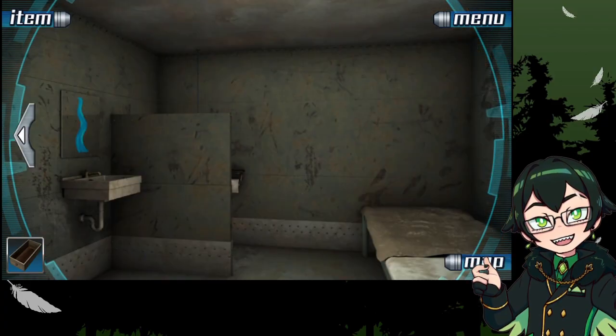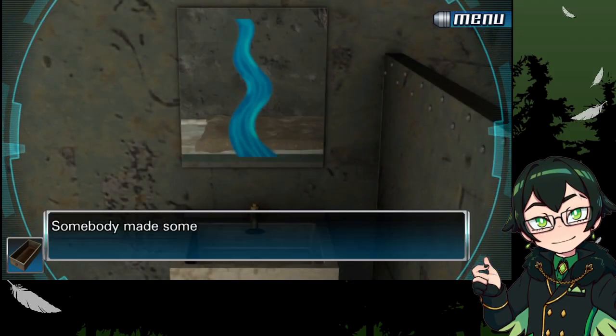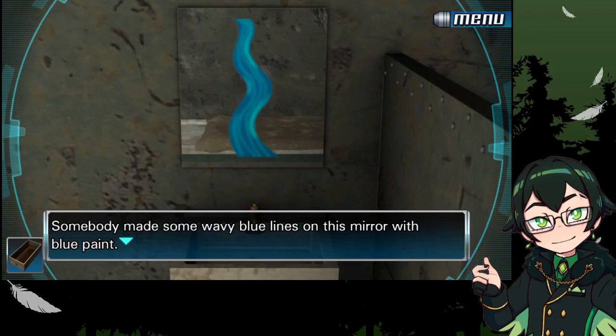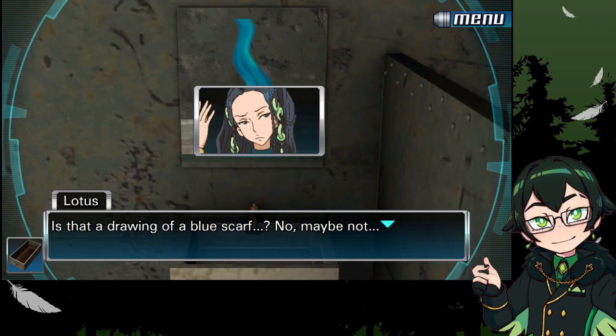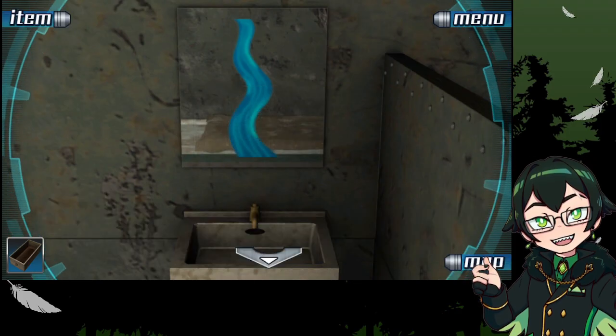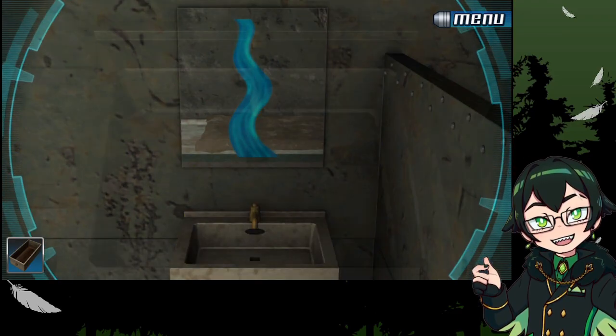Let's go to the next one. I think Lotus is in here. Huh. Somebody made some wavy blue lines on this mirror with blue paint. Is that a drawing of a blue scarf? No, maybe not. Probably sure it's a stream. The other one was like a whirlpool, and this one's like a stream.